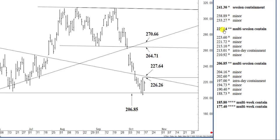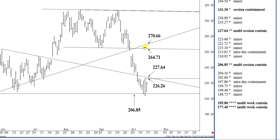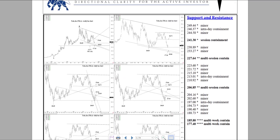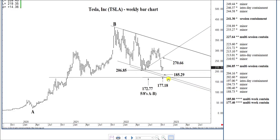But bottom line, closing above 227.64, we have a 2-week rally, I think, in the 264.71 to 270.66 area where we could top out through November and fall off from there. And once we fall off from there, and I know there's a lot of imagining here, so I don't know if this will play out or not, but I could see it playing out.